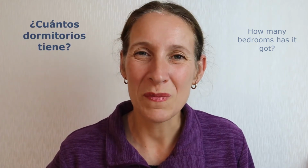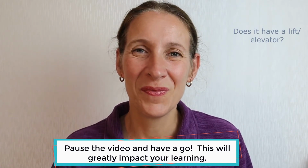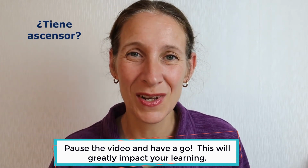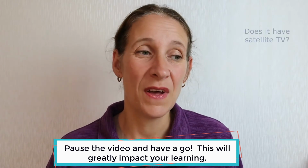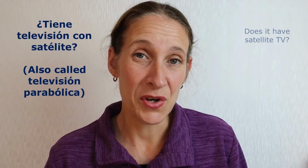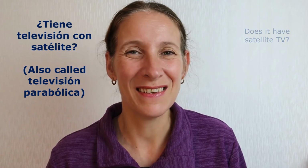And then las preguntas that you might have for la oficina are how many bedrooms has it got, which is cuántos dormitorios tiene, does it have a lift, tiene ascensor, does it have satellite TV, tiene televisión con satélite. Lovely, isn't it?